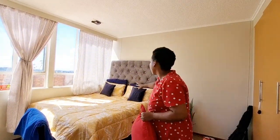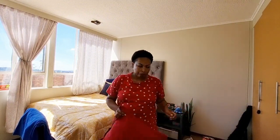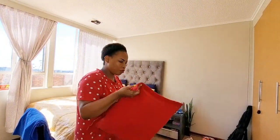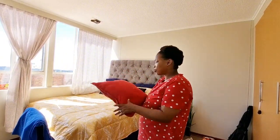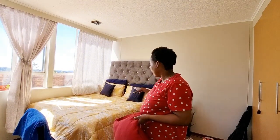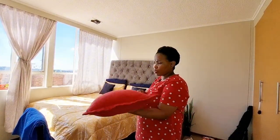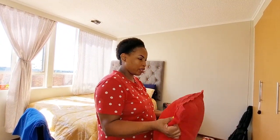As there's a space here in the middle of the pillows, I was supposed to get another cushion, maybe a color that's going to match, maybe a yellow one, or maybe a cushion case so that I can put it in the middle. It doesn't look pretty with this. I'm going to try to squeeze the red one in. I don't know if it's going to fit or what the color will be.